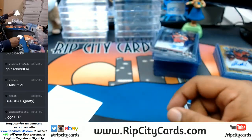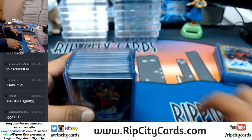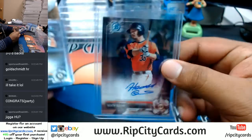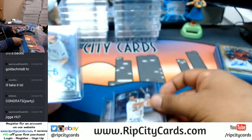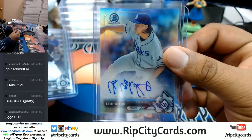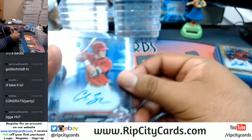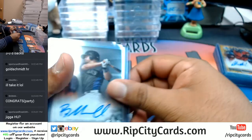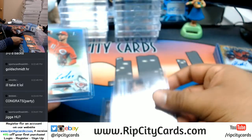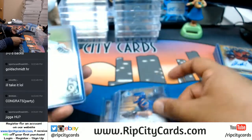That fits there. All right, recap time. Pretty loaded case. Heath Quinn, Giants. Max Schrock, A's. Chi Wei Hu, Rays. Braden Bishop, Mariners. Cole Stobie, Phillies. Robert Selman, Mets. Brian Mundell, Rockies. Vlad Gutierrez, Reds. Tomas Nido, Mets.